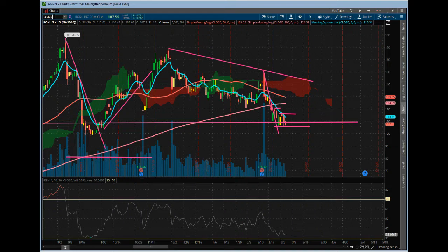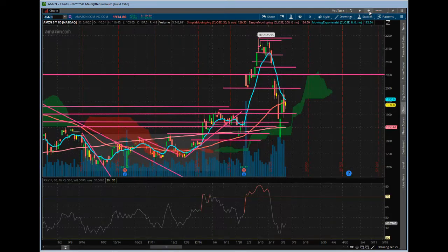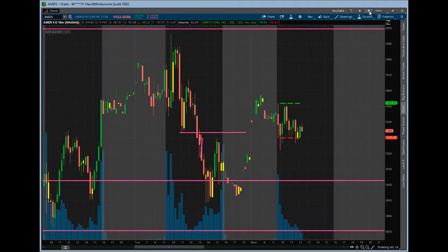Amazon, of course. Amazon gave a good initial breakdown this morning too. Let's take a look here. I know some of our members actually caught the bounce on this one using our techniques. So that was a nice move up to the 15 ORB today. So great job on that one.